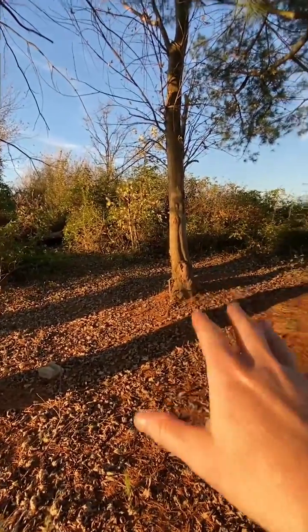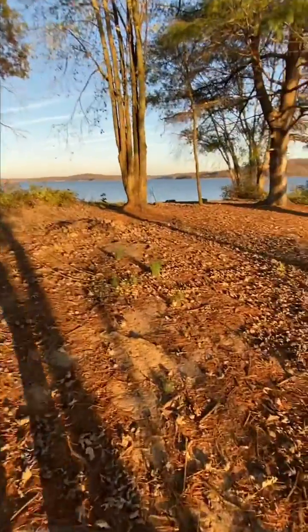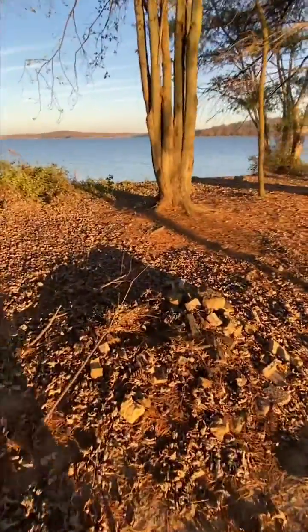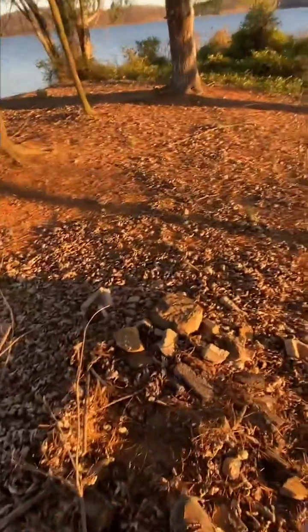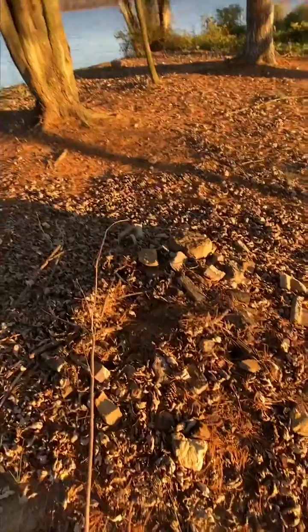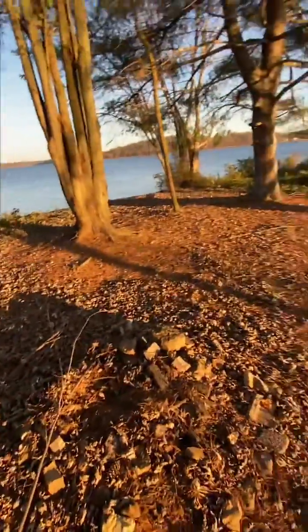This would be a great spot for a hammock. And I'm walking along a little bit more, and I found a fire pit. This would be an awesome, awesome place to camp. I don't know whether it's legal or not, but maybe sometime in the wintertime when everything's a lot more quiet, you could camp here, probably pitch a tent, or even, like I said, do some hammocks.